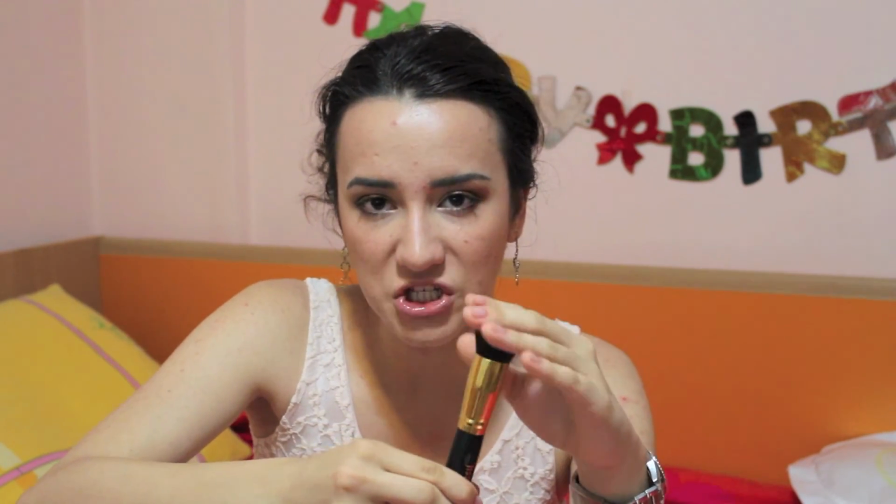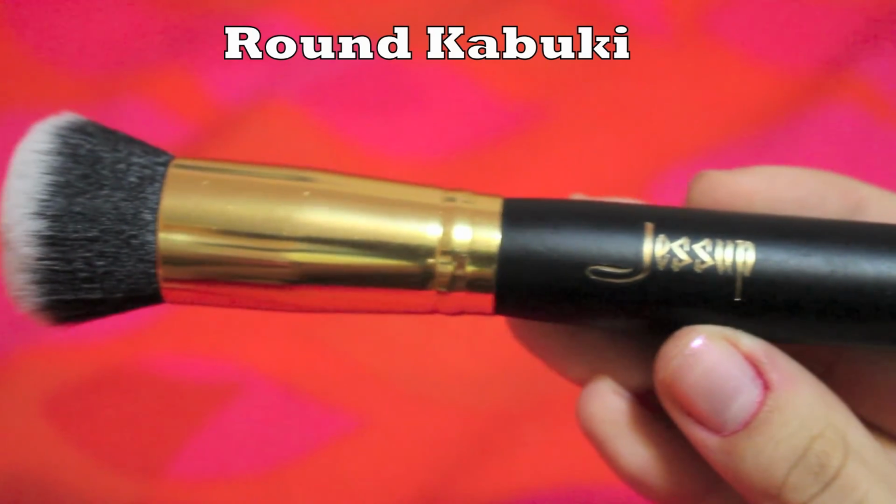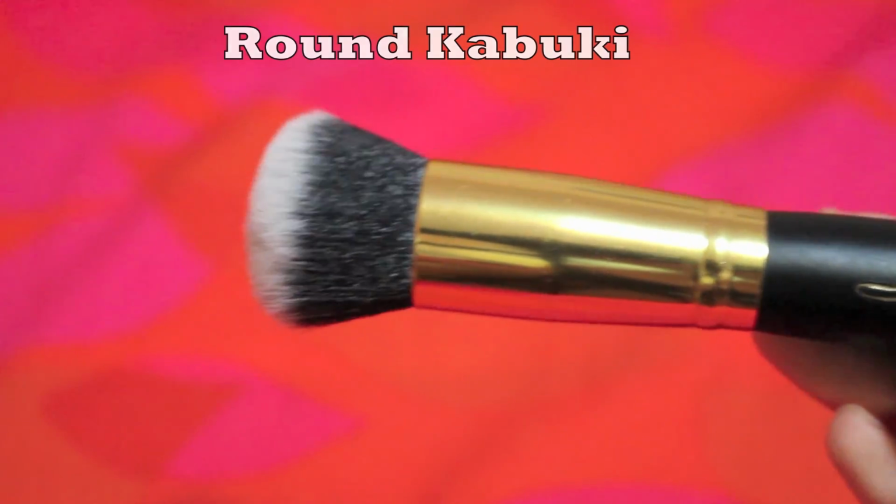Next one is the round Kabuki. This is similar to the one from Sigma, the F82. This is what I use sometimes for my blush. I still use this for foundation when the other one is too dirty, because it's also very good for foundation. It's again very soft, very dense. It is an all-purpose brush. I'm loving it. It's great.